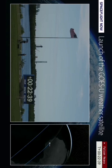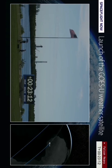T plus 22 minutes, 40 seconds and counting. Certainly a celebratory mood here at NASA's Kennedy Space Center as this mission is off to the races, but still quite a bit of work left to take place before most folks get to breathe a sigh of relief. As mentioned, GOES-U deployment doesn't happen until T plus 4 hours, 30 minutes, and 2 seconds. And then there's still quite a bit of work, as we heard from Pam Calderwood, managing the deployment of the solar panels. 4 out of 5 of those panels will deploy so they can start powering up the batteries on the GOES-U spacecraft.